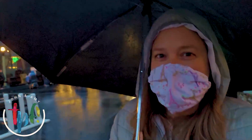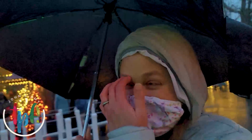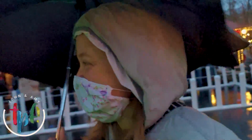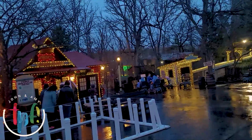Wow, look at all those strollers. Aren't you glad our little ones are out of strollers? Because I remember stroller parking. Oh gosh. Go to Disney World and you have the stroller parking lots. Stroller parking is usually like a 5-minute walk from the attraction. It's horrible.